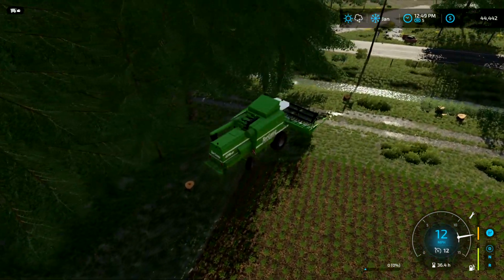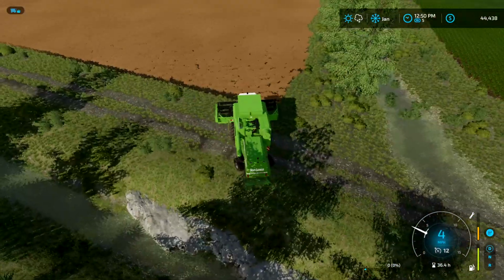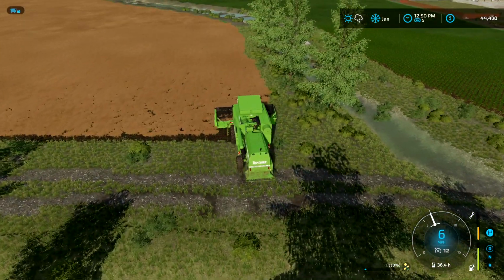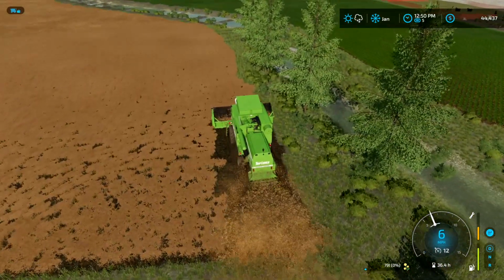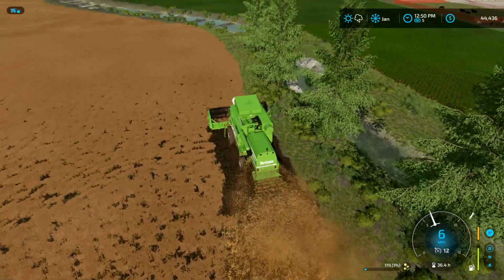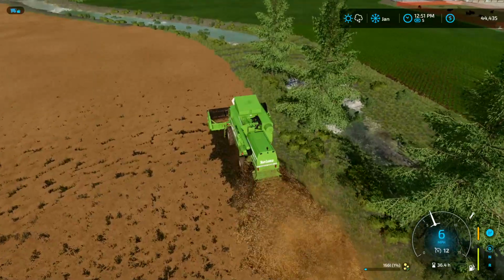Here, I need to get these stumps out of here. I don't like looking at them. Excuse me, crazy deer. Now let's just get this done. Wow, that is so flipping orange. Oh my god, it's like hurting my eyeballs orange.